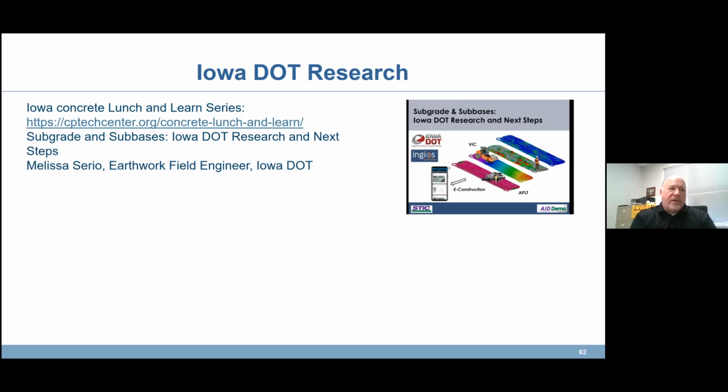I know Iowa's done it. I know Texas has done it. I'm thinking of the TAC members that helped produce that guide. If you go to the CP Tech Center website, or search the guide, the cement stabilized subgrade soils guide, it'll talk about that, and it's becoming more and more widespread. I think a number of states are using it or allowing it in their specifications. It's going to take time to get more people to try it out and adapt to it.